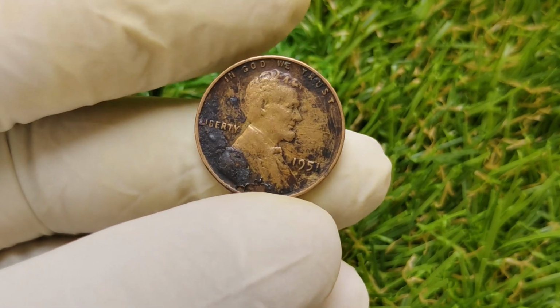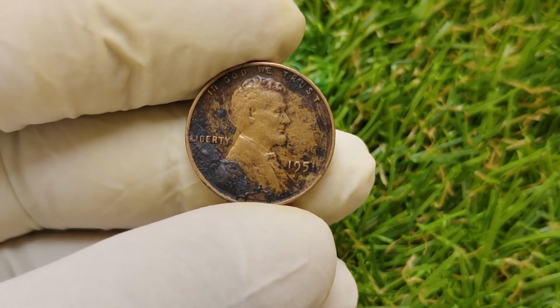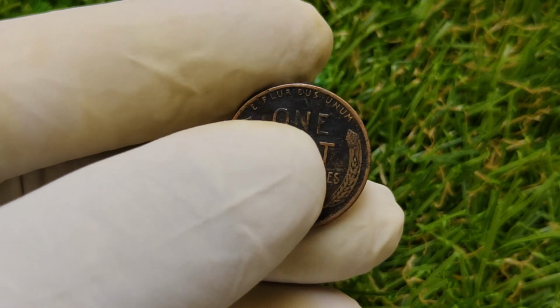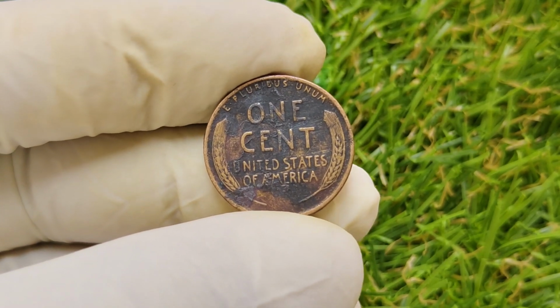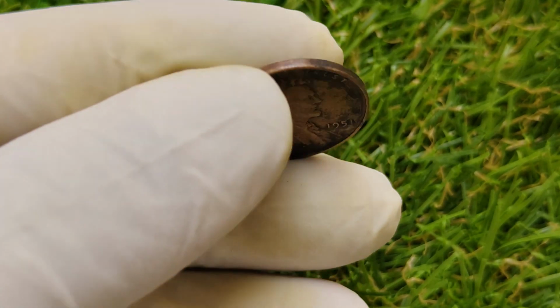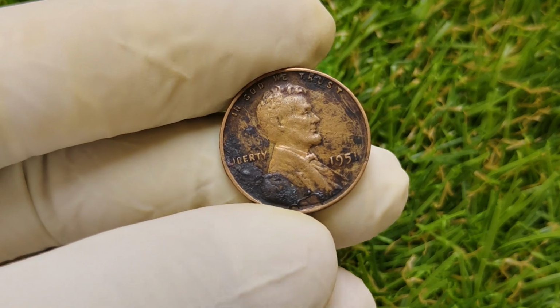Now let's talk market trends. In the last 5 years, the value of high-grade Lincoln wheat pennies has seen a noticeable uptick. Collectors are increasingly seeking well-preserved examples to add to their collections, and that's especially true for the pre-1959 wheat cent series. While 1951 is not considered a rare year overall, its higher grade and error examples are drawing more attention and selling for higher prices than ever before.